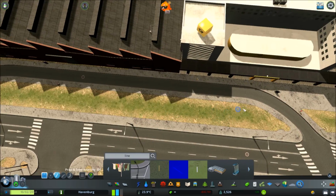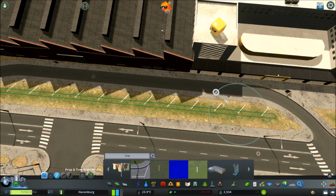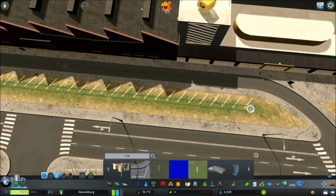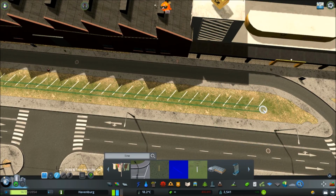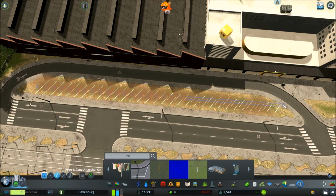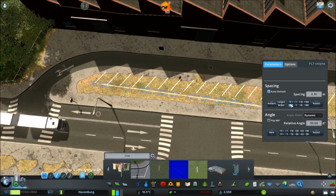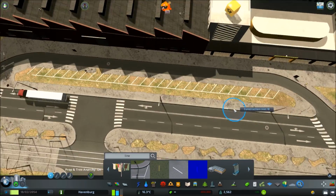The road layouts down here are, well, they're replicated as best as I could do. And also the parking lot placements and pretty much everything.